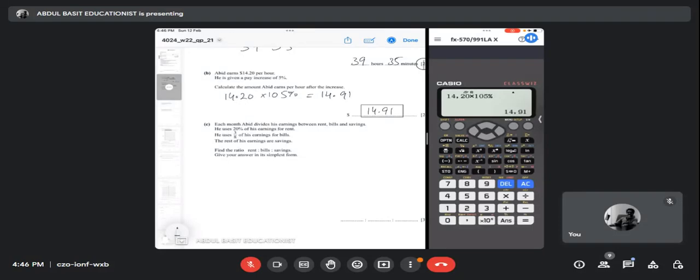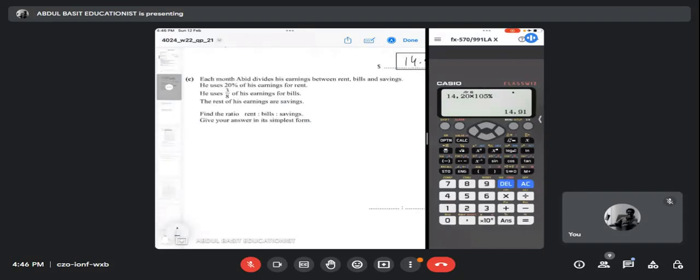Okay, each month Abid divides his earning between rent, bill and saving. Okay, he uses 20% of the earning for rent and 3/8 of the earning for the bill, and the rest of the earnings are savings. Okay, so 20% of the earnings are rent. Okay. Find the ratio of rent, bill and savings.